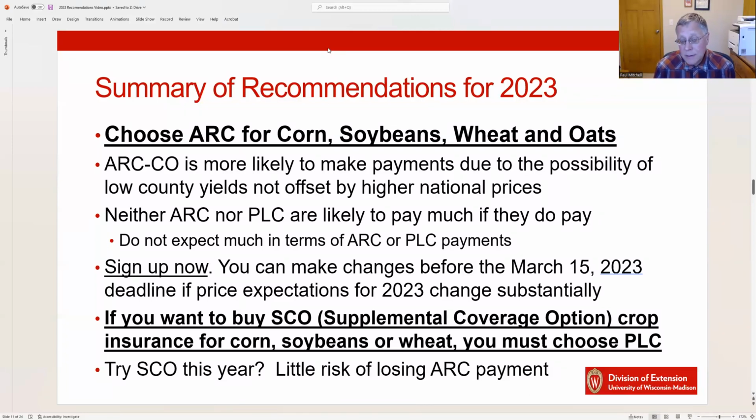This may be worth considering if you want to buy SCO, because you're not really risking losing an ARC payment. The likelihood of an ARC payment is still very small, so if you wanted to try SCO, you can see if it's worth it. You're not going to lose the ARC payment because it's very unlikely, and PLC payments are unlikely as well. So if you're interested, try SCO.